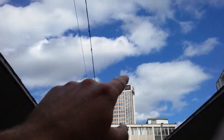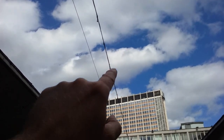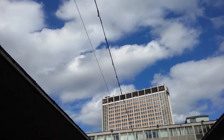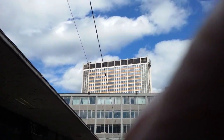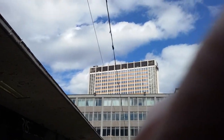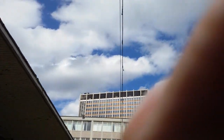The extended height, this section will be the same height as it is now, then it'll step up and then step up again and like that. It's 79 metres at the moment. When its extra floors are added, it will be 95 metres.